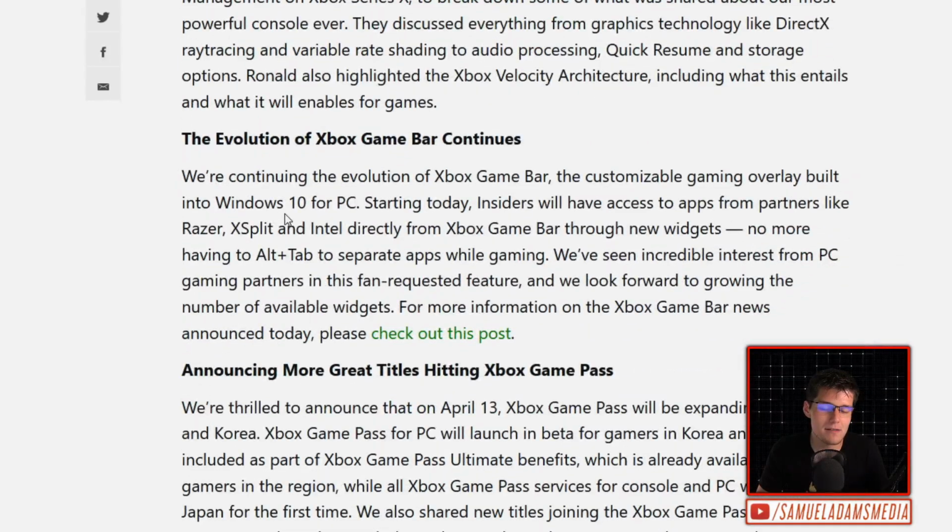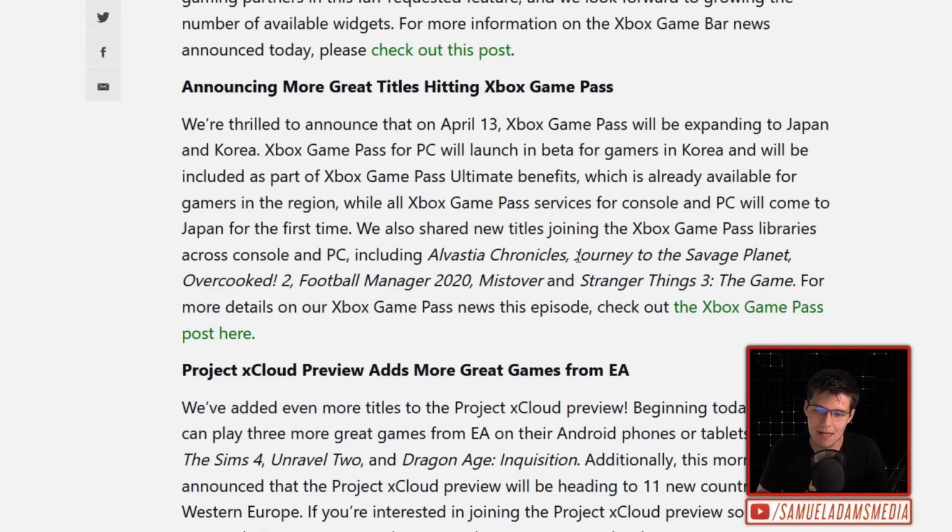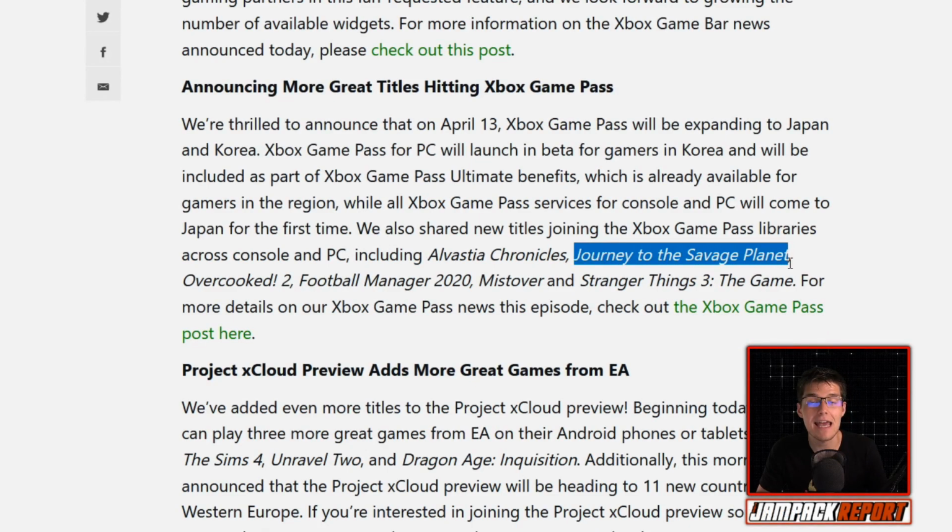The Xbox Game Bar stuff, very cool for PC gamers. More titles hitting Game Pass. Cannot wait for Journey to the Savage Planet. This game got stellar reviews, and I think it's kind of what I wanted No Man's Sky to be. I like the fact that No Man's Sky is open. It gives you a lot of exploration, but I also like being guided, and I think this level system that Journey to the Savage Planet has is probably going to be something that I want to dive into, but with Doom Eternal out, I never got a chance to actually get into it. So this is going to be perfect for me, and of course, those are all coming soon.